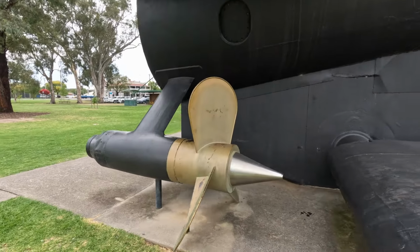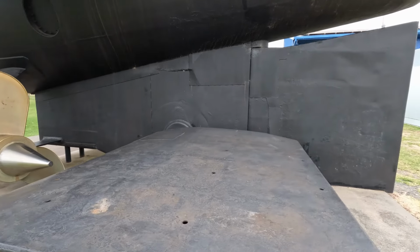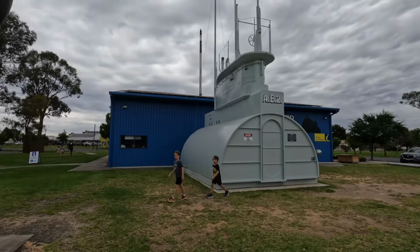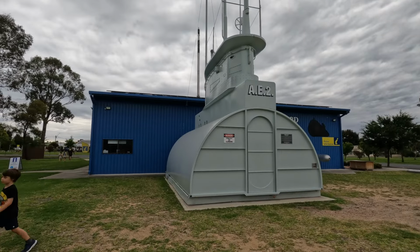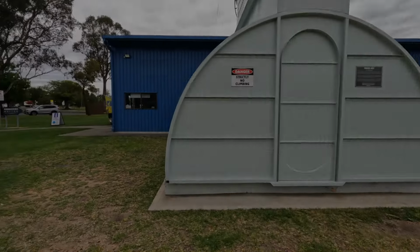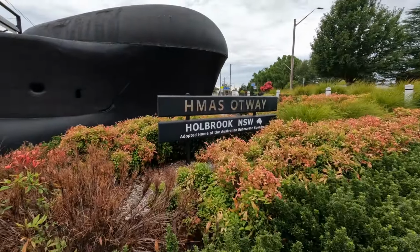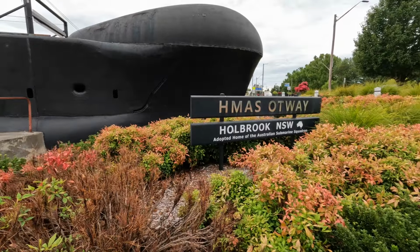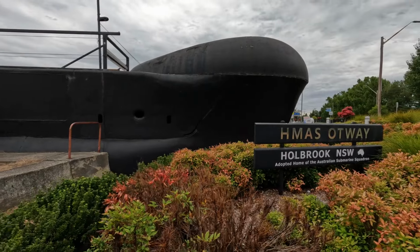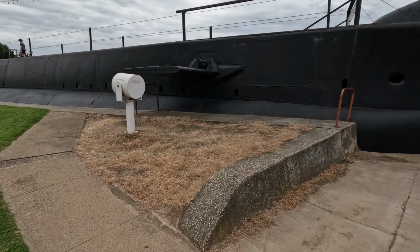You can see the props weren't exactly huge on the submarines, but they pushed it quite readily. The after planes, making the submarine go up and down. The conning tower of an AE-2 submarine. It's a different sort of submarine again. Yeah, you can see it's HMS Otway, Holbrook, New South Wales, adopted home of the Australian Submarine Squadron. The big bulb at the front was the main, well, we call it the main window. This is the sonar. Got the forward planes, helping the submarine go up and down as well.